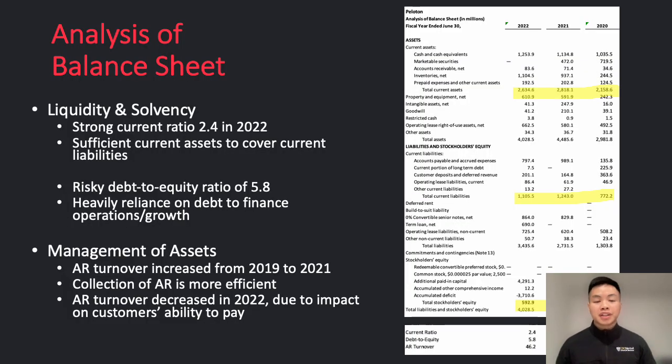First off, we're going to take a look at the balance sheet of Peloton. Mainly, we're going to look at liquidity and solvency. Here are some important factors when evaluating Peloton's financial health. Peloton is showing a strong current ratio of 2.4 in 2022. This suggests that they have sufficient current assets to cover their current liabilities. This basically means they have good liquidity and they can meet their short-term obligations.